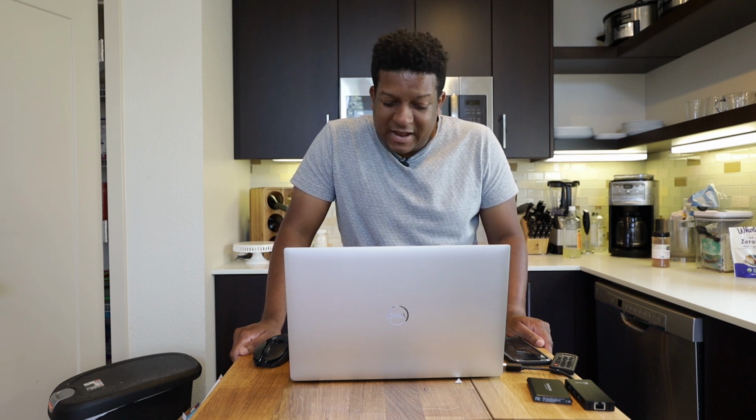And honestly, I can say that I've fallen in love with this Dell XPS 15. It is a lot faster than my iMac. Obviously it will be, because this is brand new technology, and my iMac over there is like 2 years old. So it should be faster.